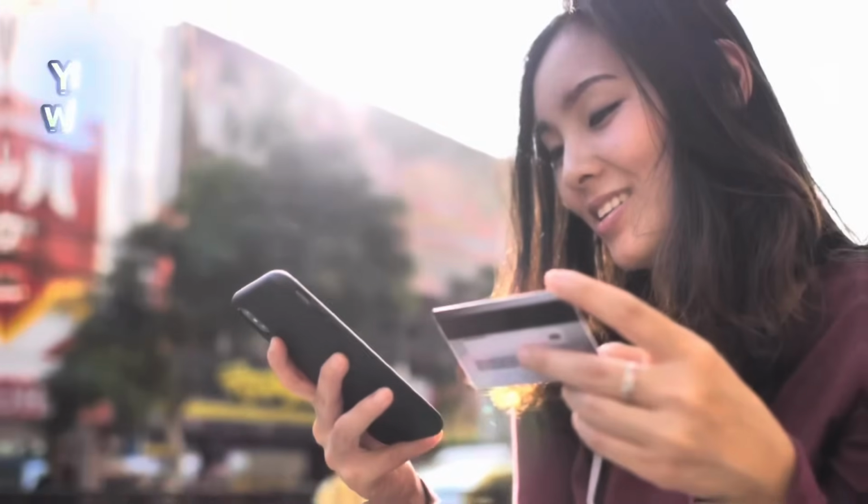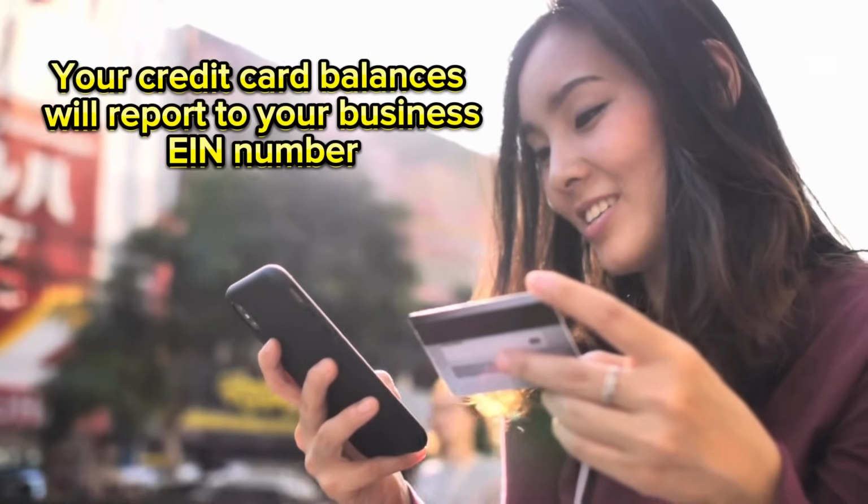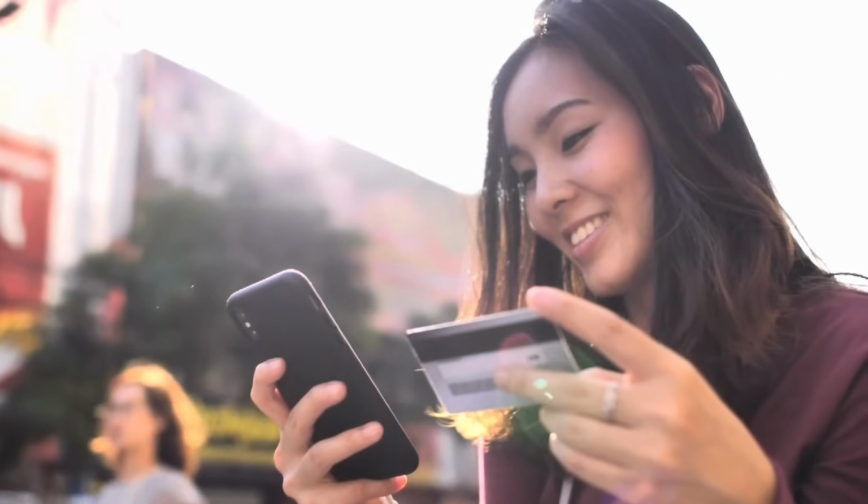Now, there are some things that you need to know. Certain companies, like for instance, Capital One and Discover, have business credit cards that will report on your personal and on your business side. You want to stay away from those types of cards. You want to go with the majority of the banks that will only report to your business EIN number. And so when you add that onto your application, it will report there.